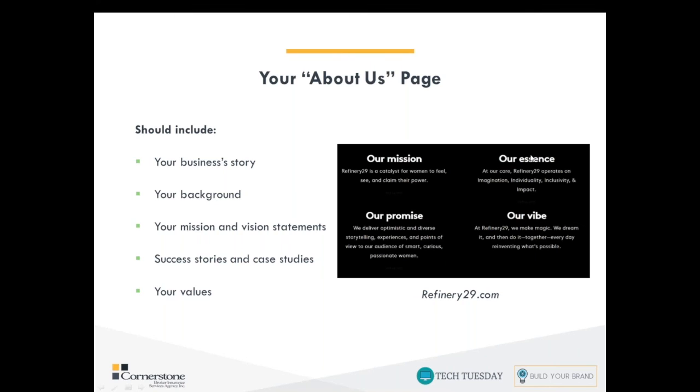The best part about their page is this section that I screen capped on this slide that you can see. That plainly outlines their mission, their essence, their promise, and their vibe, which are kind of their ways of talking about their background, their mission and vision, their values, and so on. It's very simple, it's very direct, and you get to know exactly what they're about just on one page. So you want to keep your About page very simple and use the real estate that you have to say exactly what you would want to say when you're face-to-face with a new client.